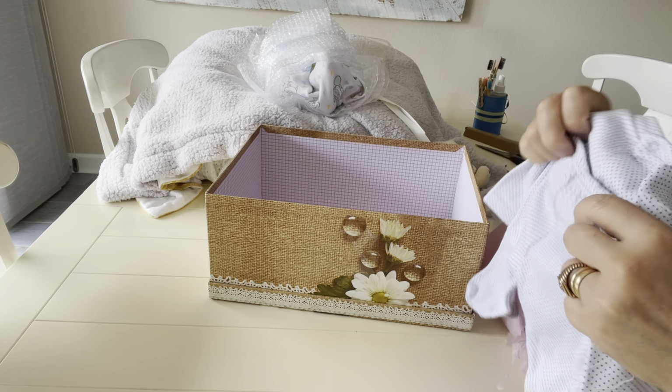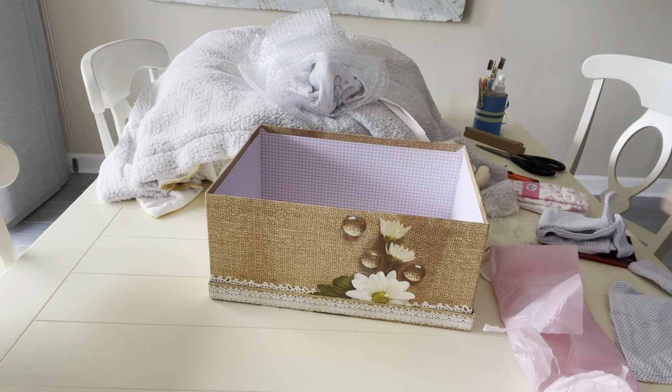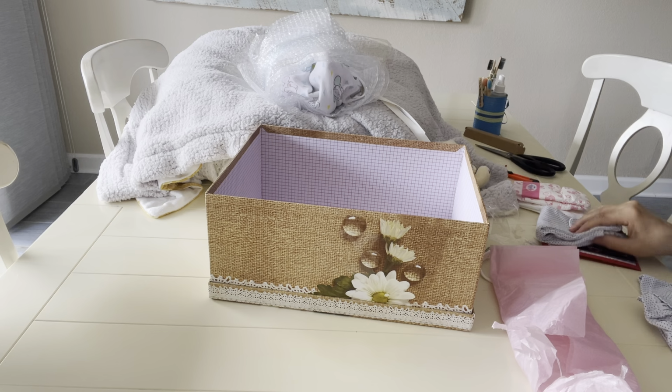That is really pretty. I really love that. I just love that. People from Spain always send the best clothes, don't they? They really do. I tell you. And everything smells delicious.